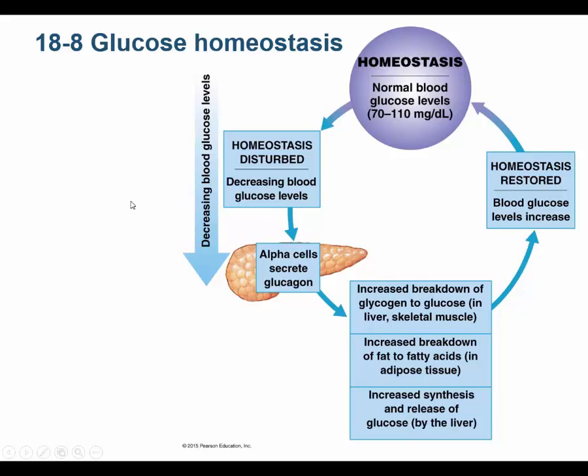What happens if your blood glucose level decreases? Well, in between meals, in my post-absorptive state, let me just call it what chapter 26 is going to call it. Chapter 26 is, maybe it's 25, I forget, but one of the chapters you're going to do this semester, they talk about the absorptive state and the post-absorptive state. So in the absorptive state, that's when you're secreting insulin because you're absorbing glucose. So you have high blood glucose. So that's the absorptive state, and you secrete insulin.